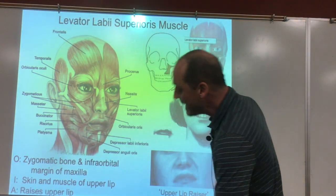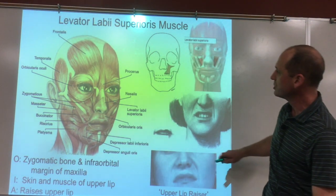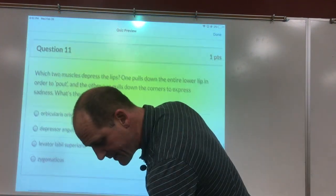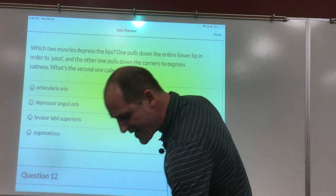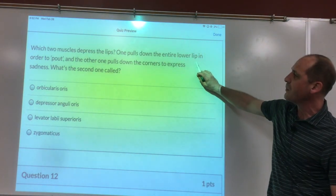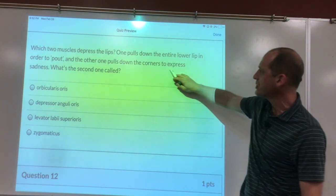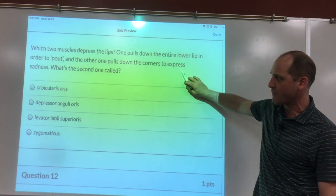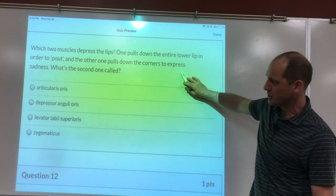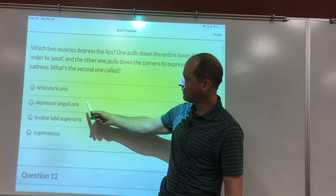So that's the levator labii superioris muscle. That's around here going up. All right, which two muscles depress the lip? One pulls down the entire lower lip in order to pout. And the other one pulls down the corners to express sadness. What's the second one called? The corner of the mouth? I think it's the second one.